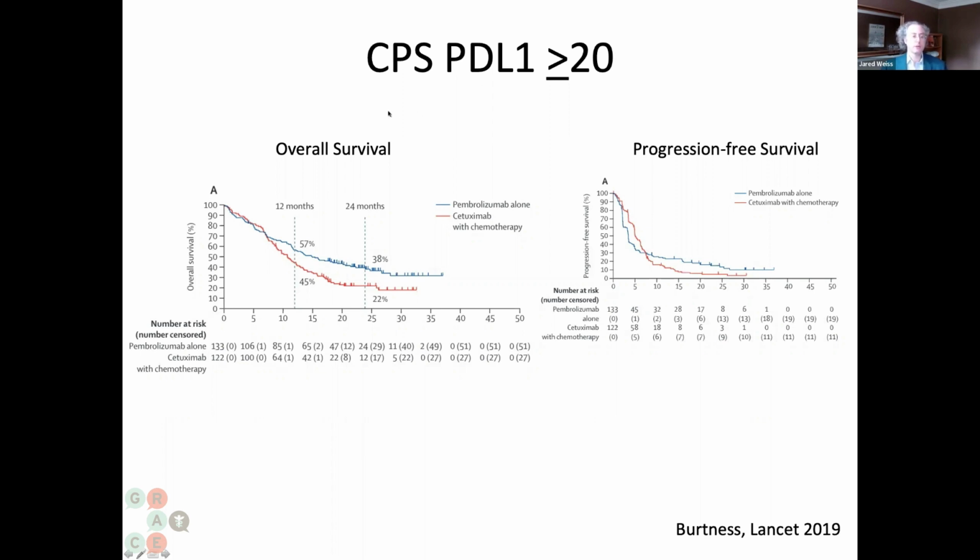The curves. Survival curve on the x-axis is time, and on the y-axis is percent of patients who are alive. Of course, if you follow any curve out long enough, we all die one day, but trials typically only go out a few years in showing you data. Everyone's alive at the beginning of the study, and of course, over time, people die.